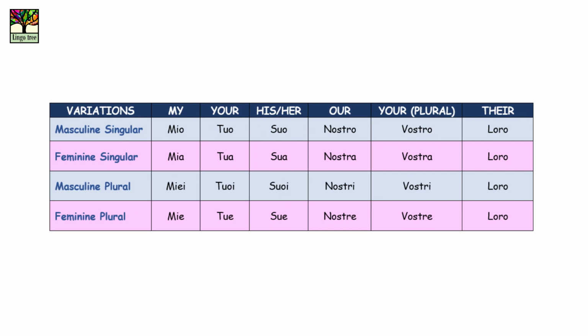Good. Now let's have one more look at the chart with all the possessive adjectives. Possessive adjectives used for masculine singular nouns are mio, tuo, suo, nostro, vostro, loro. Possessive adjectives used for feminine singular nouns are mia, tua, sua, nostra, vostra, loro. Possessive adjectives used for masculine plural nouns are miei, tuoi, suoi, nostri, vostri, loro. Possessive adjectives used for feminine plural nouns are mie, tue, sue, nostre, vostre, loro.